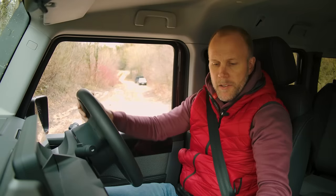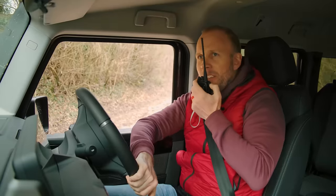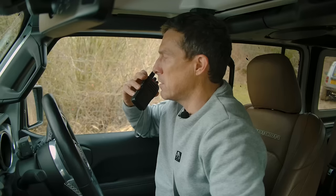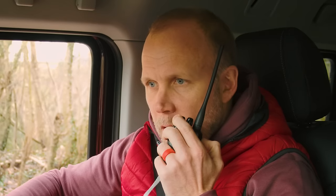That wasn't very hill descent-y. Sam, are you all right? It's like you just fell off the edge of a cliff. My understanding of hill descent is different to that. That was more of a gravity Jeep descent. Formal protest, Nick made it all slippery. Did you have light hill descent control on? Traction control was off, I believe, but everything else was on for hill descent mode.